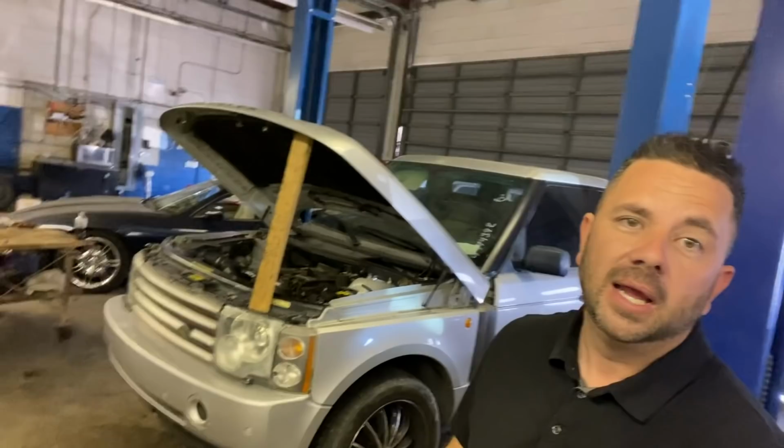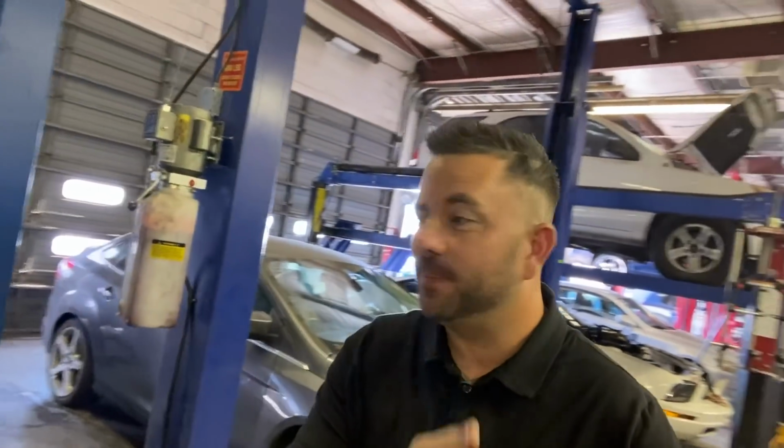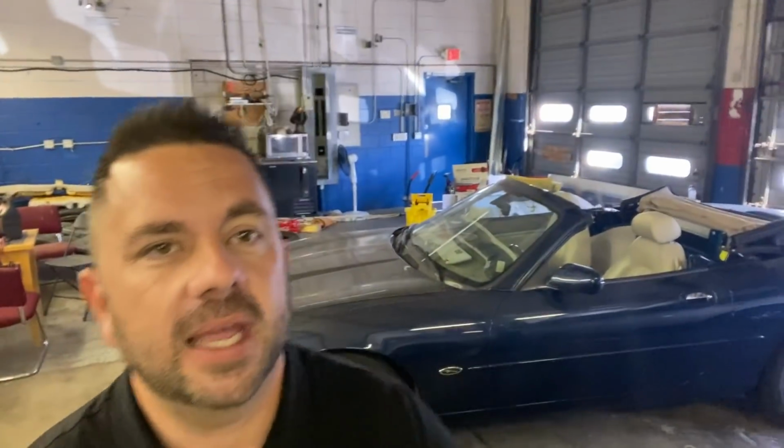And this is our beautiful $700 Range Rover. This thing runs smooth. I haven't posted the video yet, but I'm going to post it this week. We just put the water pump and timing belt and everything in there, and the thing just runs great. And the very last one is a Jaguar XK convertible, beautiful car. It is my dad's. It's not for sale. Shout out to you, Dad, if you're watching. Sorry, I'm gonna finish your car soon, I promise. As you can tell, the shop is empty.